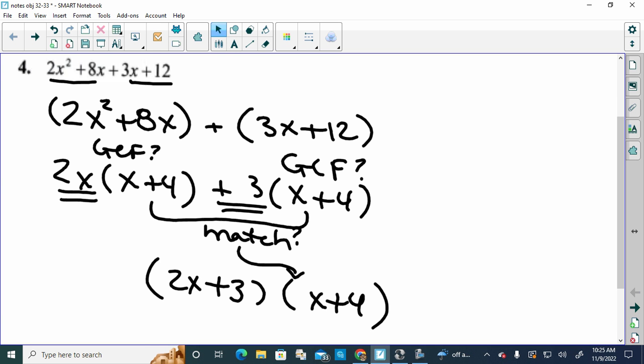So remember, it has to be a perfect square, and the sign in the middle has to be a negative, which neither one of those is true on that. Okay. So if I wanted to check it to see if I can get back to the original, if I distributed that to that, 2x times x would be 2x squared. This times this gives me 8x. That gives me 3x. And then that gives me 12. So it got me back to the original.